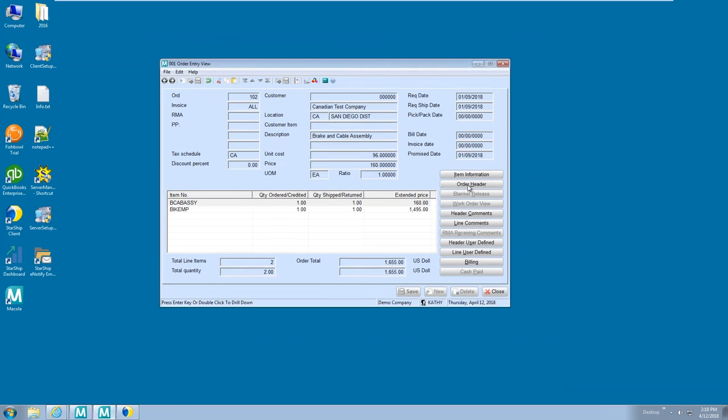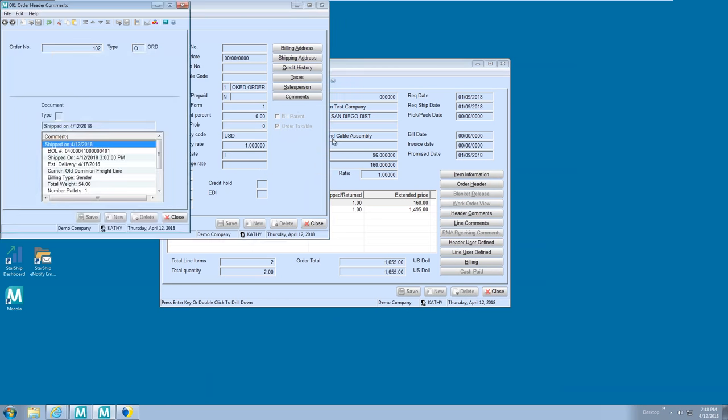So in the order header and under the comments section here, we've written back that information. This is customizable. You can adjust to what you would like to see here. So we wrote the bill of lading back. We wrote back the shipment to ABS delivery, the carrier, and also more information about that shipping down to the pallets and the packaging. And also we have that pro number for tracking purposes as well.